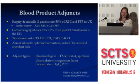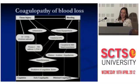We've heard about all the attendant risks, and therefore the aim probably of looking towards using blood product adjuncts is to reduce that risk and potentially to reduce our allogeneic transfusion use. We've heard already a lot about the antifibrinolytics, DDAVP, and so today I'm really only going to concentrate on two things, which is fibrinogen concentrate, which has already been partly talked about, and PCC.